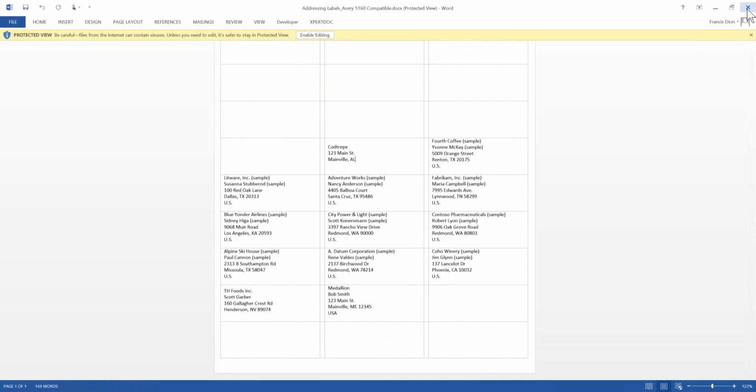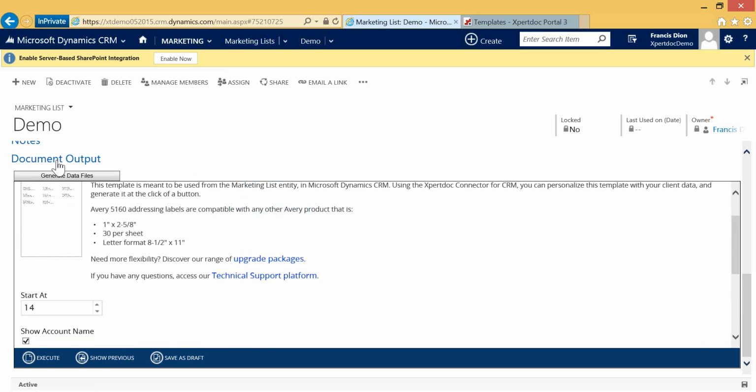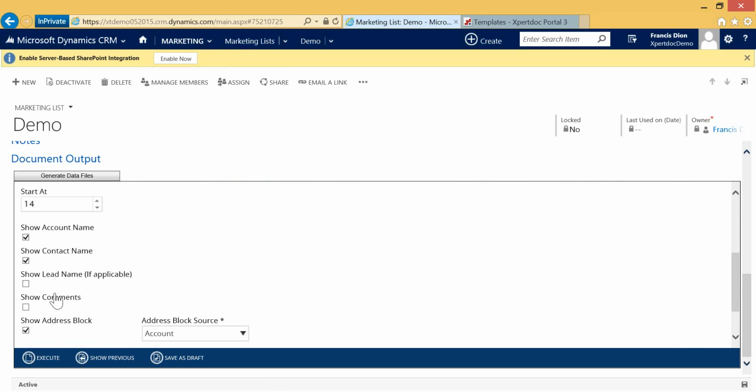So just to recap, basically what I've done here is that I went to my marketing list in CRM. I leveraged the out-of-the-box Xpertdoc connector integration with marketing list. I used one of the freely available templates provided by Xpertdoc for printing labels, and I just configured the printing out of those labels using these options here, and generated my document I can then print on those label sheets.